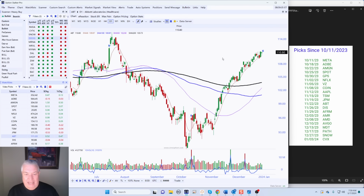It's a type of stock that asset managers are going to want to add to their portfolio for year-end window dressing. Stock has been able to rally up from $102 to $111. Another grinder with very low option implied volatility. So we could go deep in the money, buy these calls almost at parity in many instances.